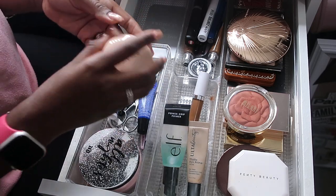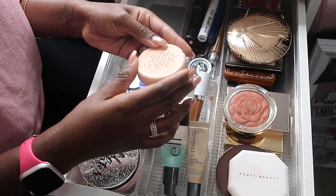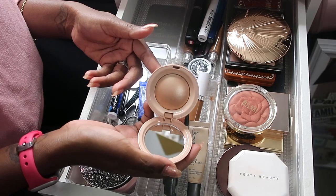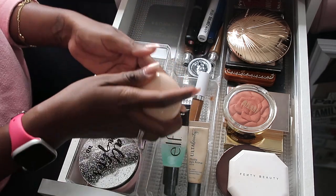I just want some simple highlighters. So I am picking out things that I bought during the holidays to use up this month. This is the Rare Beauty highlighter in Flaunt, and I've heard so many great things about it. This just is screaming highlight. So we will be using that.